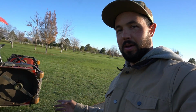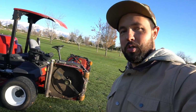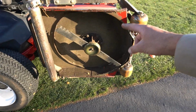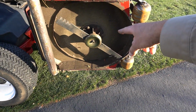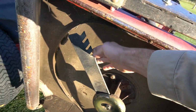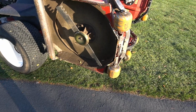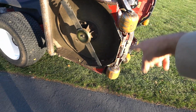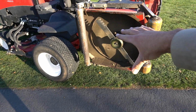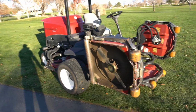Let's talk a little bit about this amazing piece of machinery that keeps our golf course looking nice. The first thing is these 31-inch decks. So that would be a 31-inch blade, as you can see. Got a mulching fin up on the top here. The 4500D has these little pod rollers on the front and then a big combing roller on the back. So this machine is great for laying down some heavy stripes.